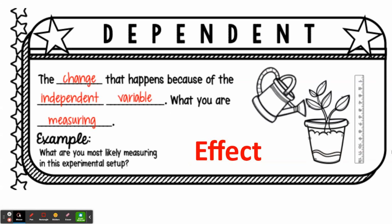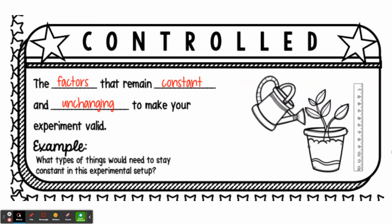Then the dependent variable is the effect. It's whatever is affected by what I changed. So the growth of the pets is the dependent variable because it's changing because I put them in water for more and more hours. The growth of the plant or the number of leaves that the plant has is going to change because I'm giving it different fertilizer. So it's the effect. And then it's really important that you have everything else controlled, right?